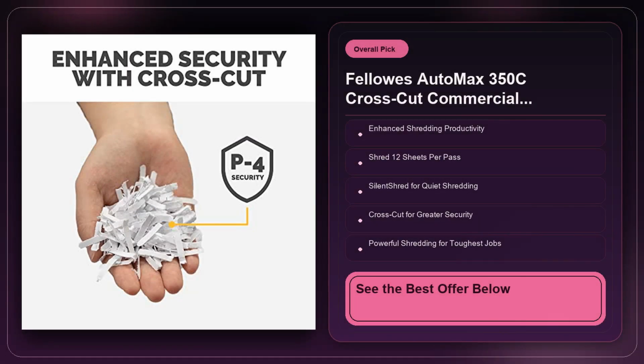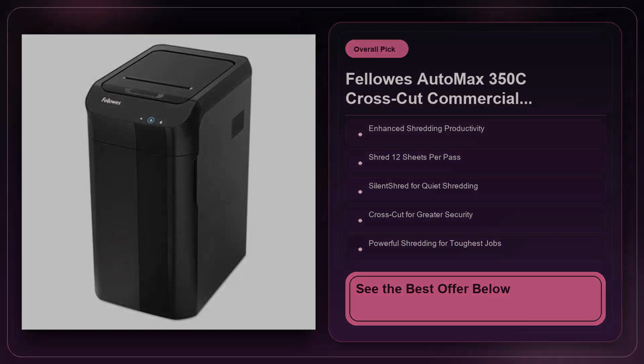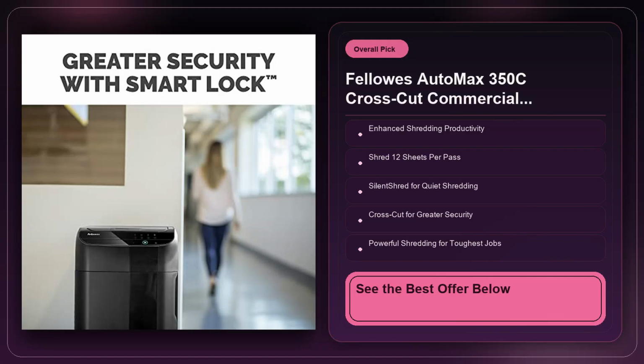Now, who should actually buy this thing? The sweet spot is a home-based entrepreneur, a freelance consultant, or a small team of 5 to 10 people who handle a steady trickle of paperwork. Think bank statements, tax forms, client contracts, and the occasional stack of printed emails.